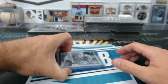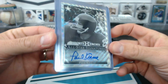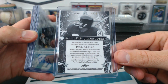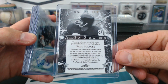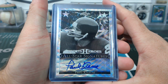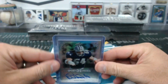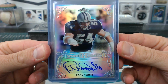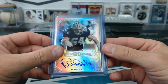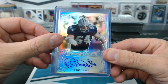So this one's a wave auto. Paul Krause wave autograph. Numbered 8 of 10. Redskins and Vikings. 9-time Pro Bowl. 1998 Hall of Fame. Paul Krause. And Randy White autograph. It's like a bunch of sports heroes or something. Randy White, not numbered. Base autograph, Randy White.